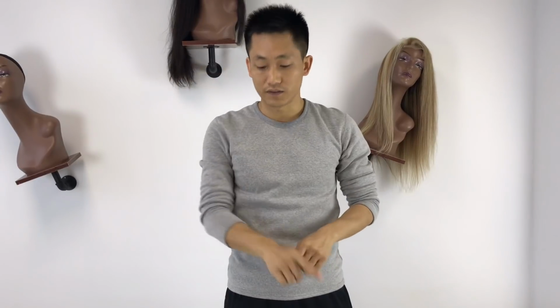So I always tell them that it depends on your client's pockets. It depends on which labor market you are standing in. You need to study the market. You need to know your clients well, whether they are rich or not, whether they are middle class or lower class or higher class. Then you can choose accordingly which hair to sell to your clients.